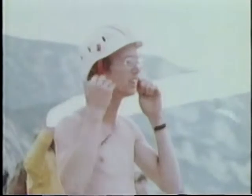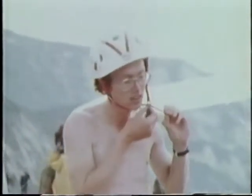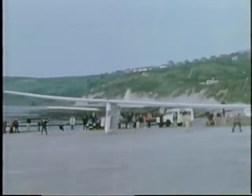On the 13th of June 1979, Brian Allen prepared to fly Gossamer Albatross across the English Channel, 70 years after Louis Blériot's first powered flight over it. He took off from England at 7 o'clock in the morning.